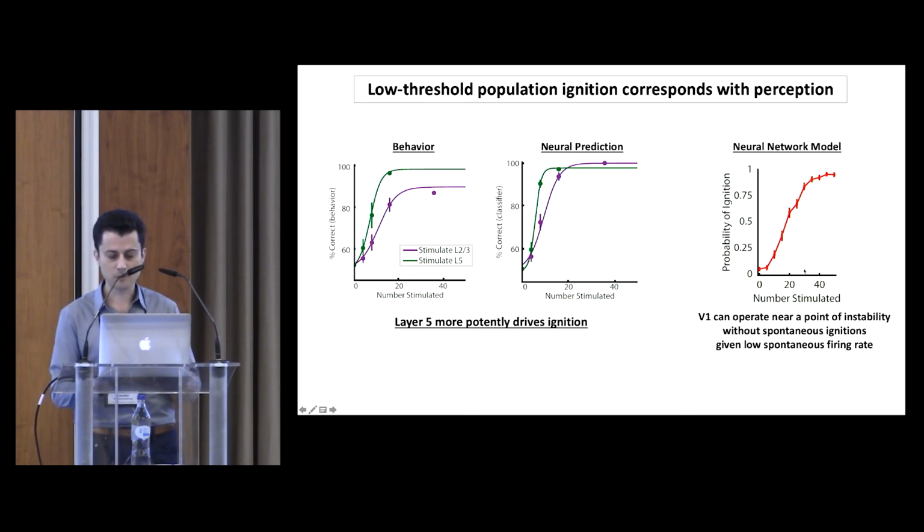We finally developed a simple neural network model to try to recapitulate these ignition-like effects. These models could produce similar effects with comparable numbers of stimulated neurons out of a population of order 1,000 cells, but importantly did not show spontaneous ignition events when taking into account the low spontaneous firing rates that are generally observed in mouse visual cortex. In this way, V1 may be operating near a point of instability that would be rarely crossed without input to the system.